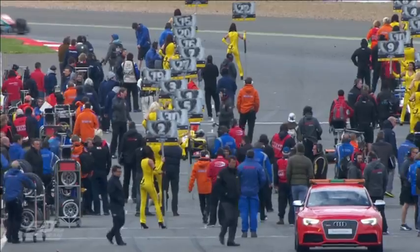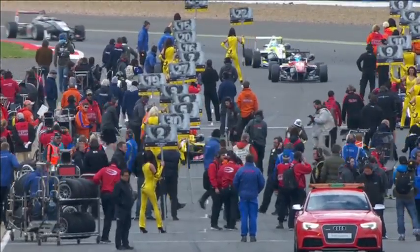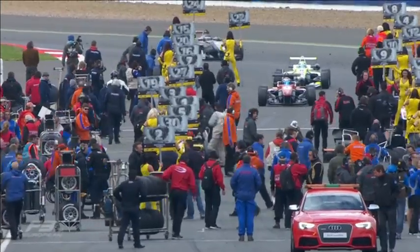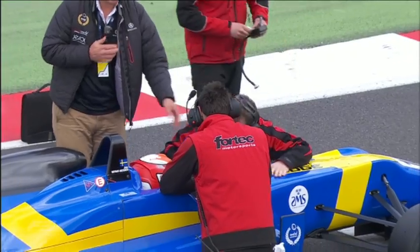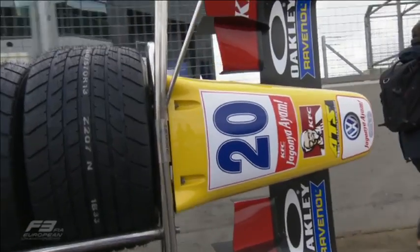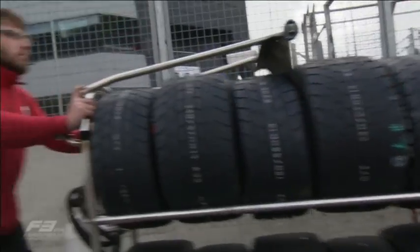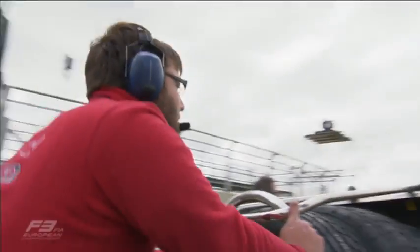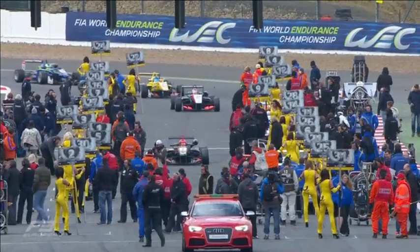But some very quick rookies coming in this season, as I mentioned earlier, and one of them almost got himself on pole position for this race, the French driver, his first ever time at Silverstone, Esteban Ocon, who races for Prema Power Team, the Italian squad, who won the championship last year with Raffaele Marciello, and he, in his very first weekend around Silverstone, just missed out on pole position for this race.